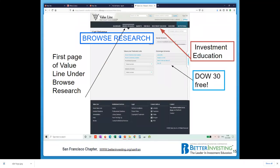So this is the front page of Valueline. So under the tab of the browse and research, okay. Everything I'm sharing with you today is in the investment education section, a little bit over in the red arrow there, okay? So if you wanna go back and read something, this is where you would go, and it will take you and give you a glossary that tells you everything that I'm gonna tell you today, okay?